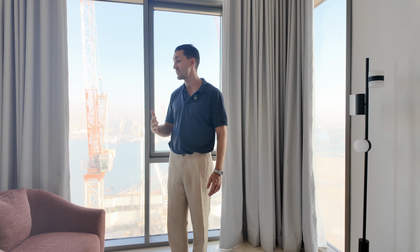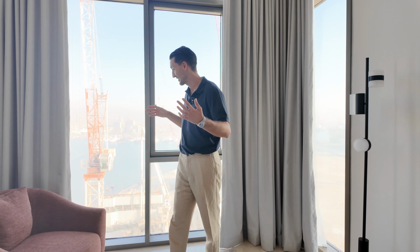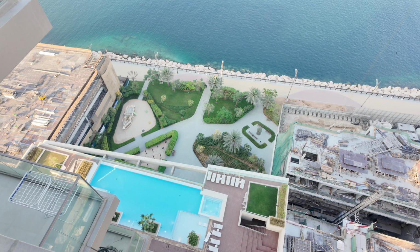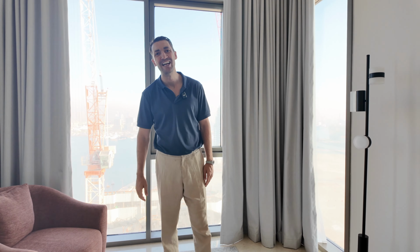So what we foresee is that the old marina, scrap that. This is going to be a new iconic marina vibe here, like a Miami vibe, with these high-rises, direct waterfront access, and all that luxurious bling-bling Dubai lifestyle that you come here for.